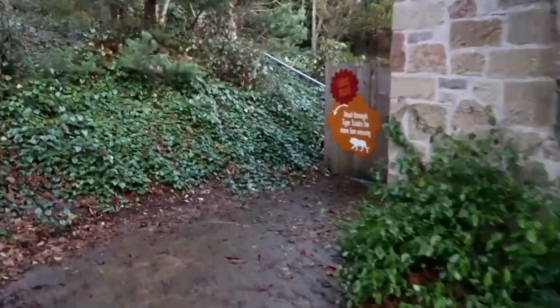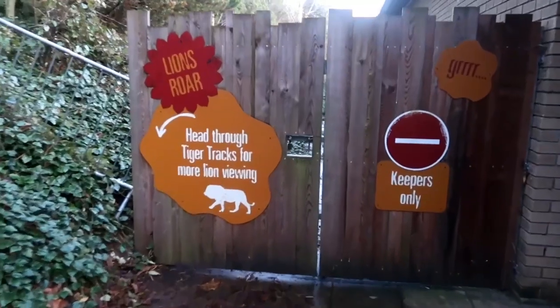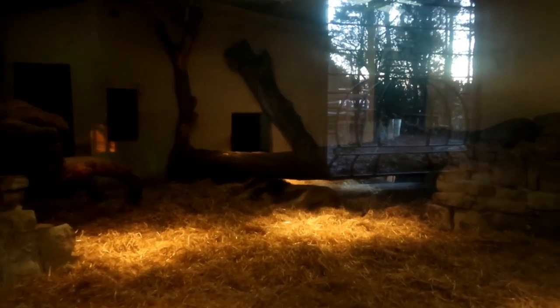This is the indoor bit, but I think I heard people saying that there's no lions. It is towards the end of the day, so I'm not expecting to see many. Sorry, there's not an awful lot of animals. Oh, is that one there? Is it on the floor? That's a lion sleeping there. I thought it was a rock at first. I'll zoom in there. He's got all the straw in this room. There you go. A sleeping lion, like the sleeping tiger and the sleeping panda.